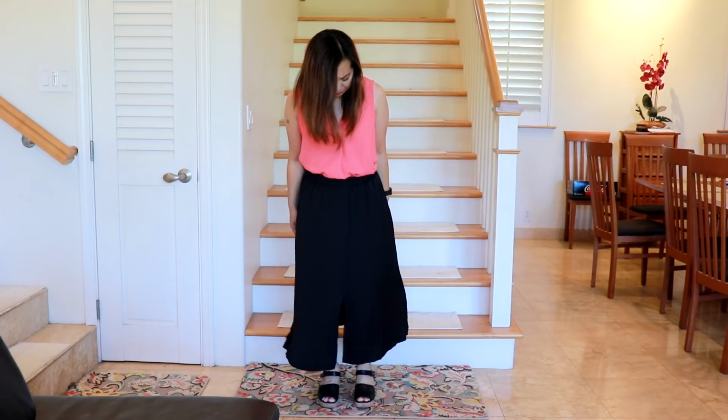I don't have a maxi skirt like this. I have to think about it. I don't know if it adds a little bulk, but it is a very nice wearable piece. So this is maybe something I might purchase. We'll see.